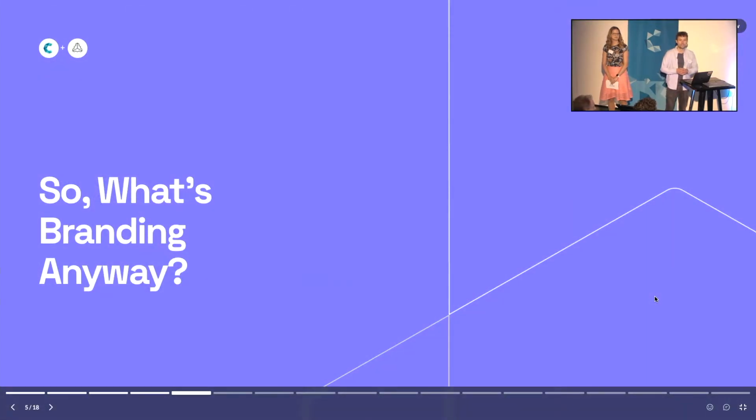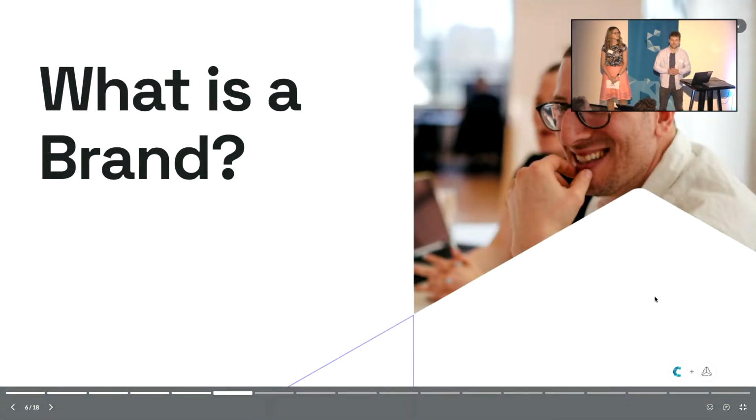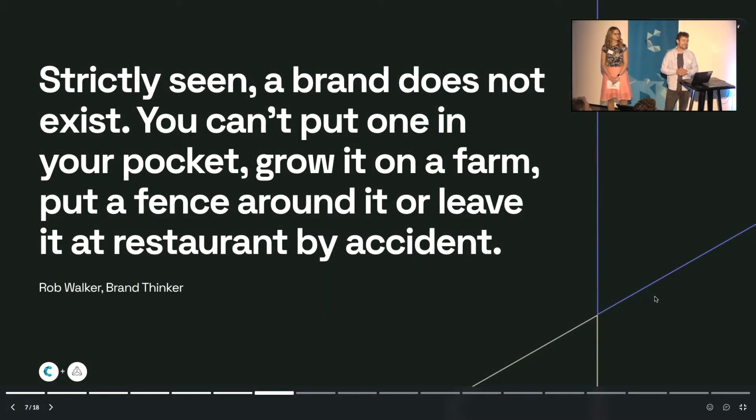So let's maybe take a quick step back. What is branding anyways? What is a brand? We all know a brand is not a logo, it's not a visual identity, it's also not a product or a service. And I actually quite like this slightly provocative quote from a brand thinker called Robert Walker. Strictly seen, a brand does not exist. You can't put one in your pocket, grow it on a farm, put a fence around it, or leave it at a restaurant by accident. And this is why it's quite intangible, a brand.